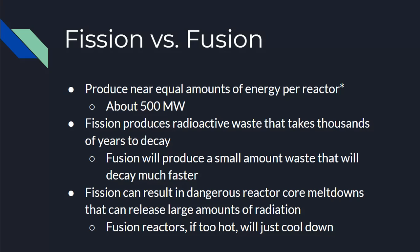I can't really say if a fusion reactor would produce that amount, but they're predicted to. That's why I put that little asterisk there. They produce nearly the same amount of energy as a fission reactor, which is about 500 megawatts. Fission produces radioactive waste that takes thousands of years to decay. Now, fusion does make nuclear waste, don't get me wrong, but it takes a lot less time for it to become non-radioactive and decay.